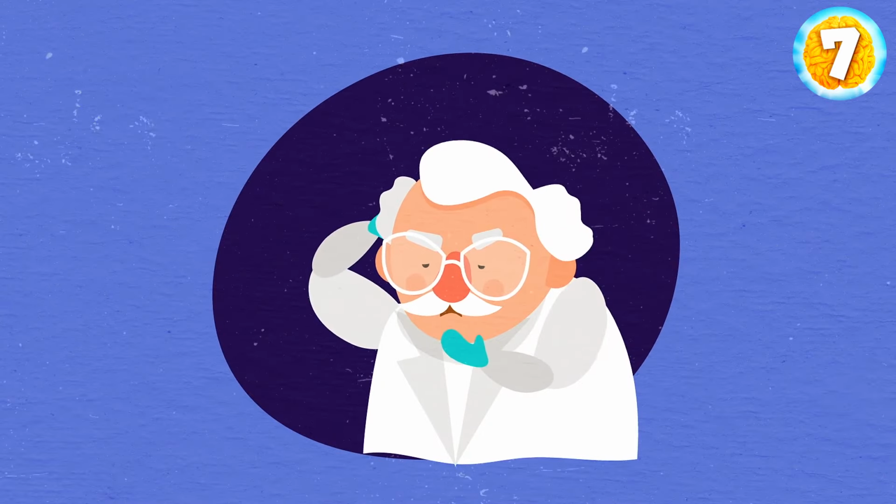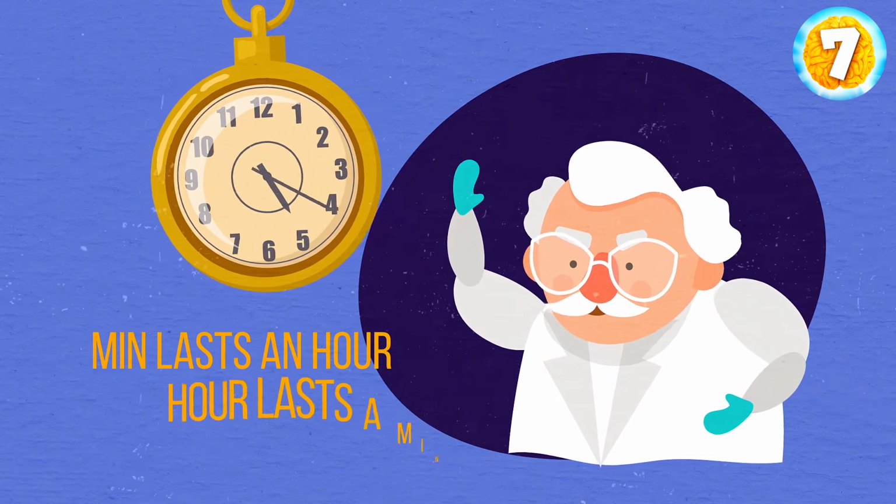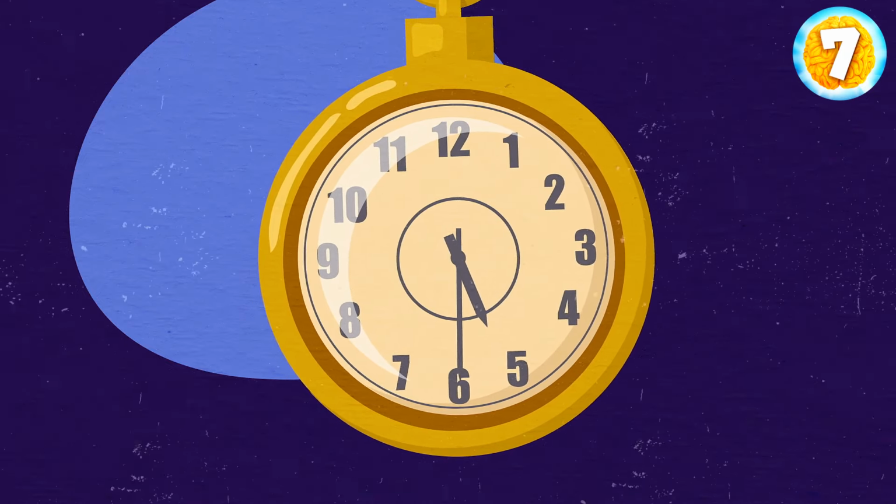A genius invented a watch he thought no one else but him could read. A minute on his watch lasts an hour, and an hour lasts a minute. The watch shows the right time twice a day. Can you read it?